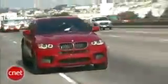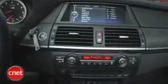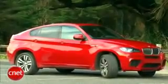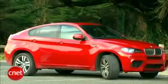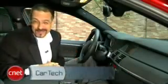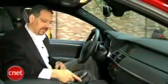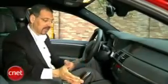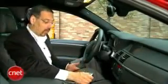Our X6M is finished in Melbourne red with black Merino leather, which does nothing to lessen the amount that it says, "Look at me." And all X6s present tall and massive in person, even though they're just two-row vehicles. Now, while the X6 is an odd bird, the cabin is pretty familiar stuff. This is that electromechanical shifter that you get on the current BMWs, where everything is basically drive-by-wire.